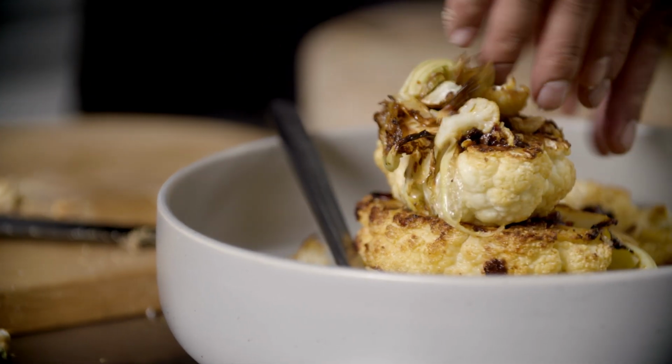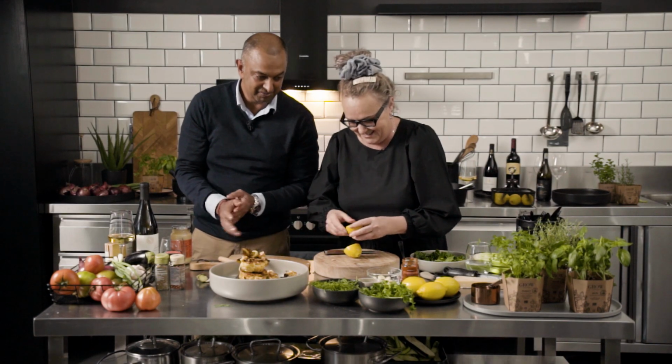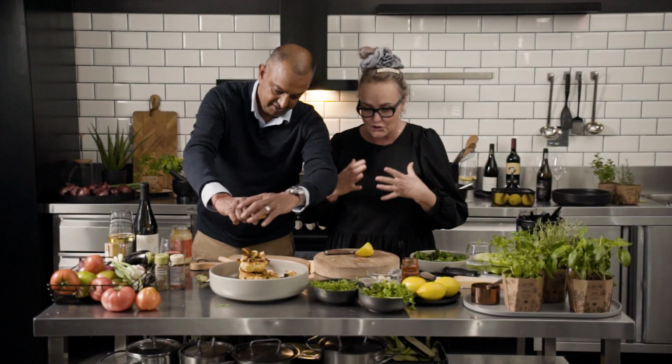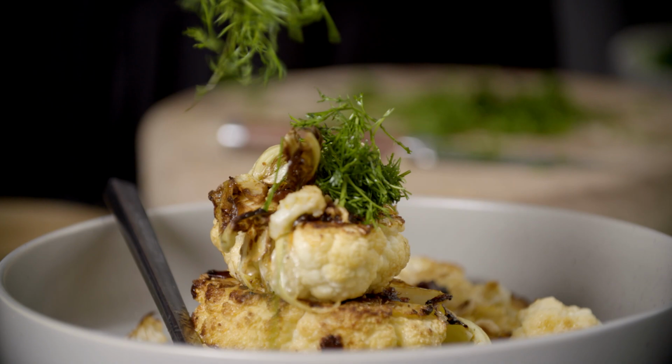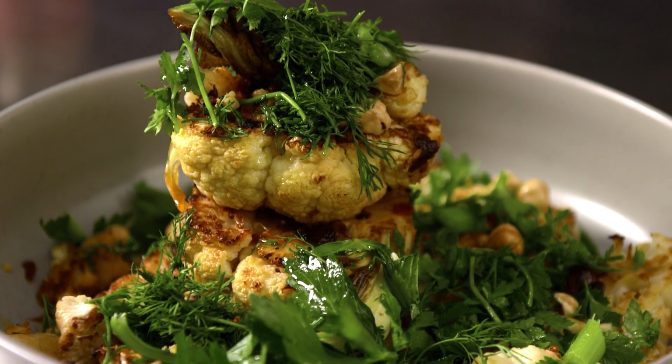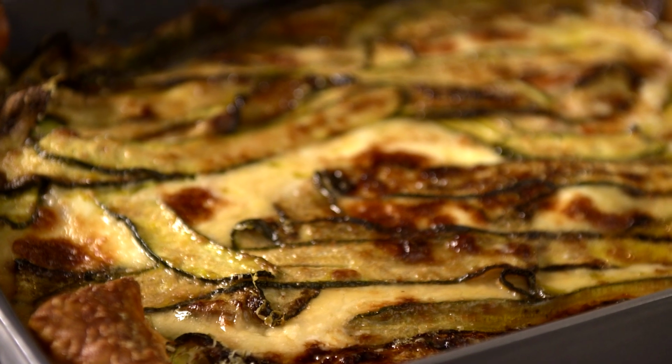Cool. One of my favorite ingredients, lemons. Lemon gold. Lemon gold, the one we've just come back into season now. I know, they're so juicy, thin-skinned. Yeah, and the new ones are seedless. They're exclusive to Woolies. That looks delicious. That's going to get four cheese sauce, yumminess.